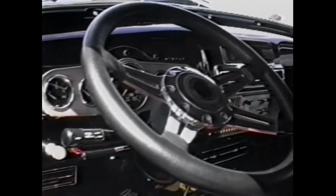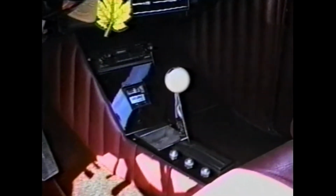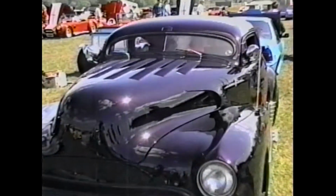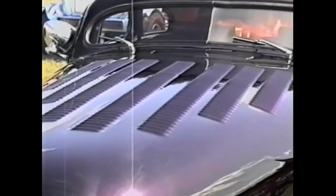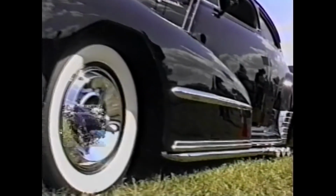The interior, well, we run six-way power seats, tilt wheel, cruise, CD, 400 watts of stereo power, pushing through 8 speakers. The color I call eggplant candy. It's something I've mixed up. Everybody wants to know what it is, but they can't get it. Basically, it took me 2 years to build this car. I had to originally restore it before I could customize it. After 2 years of long, hard work, well, the finished product speaks for itself.